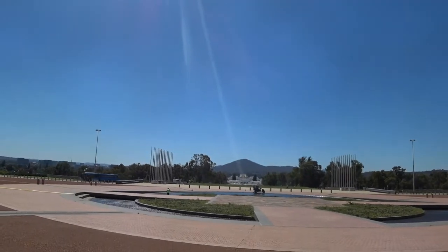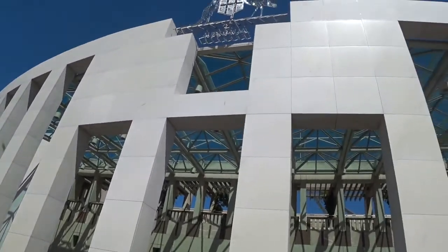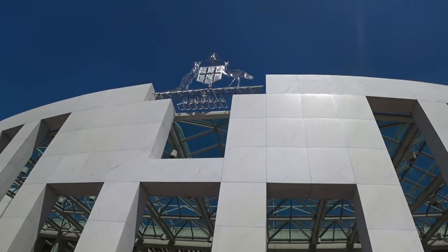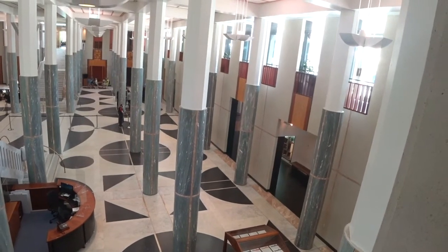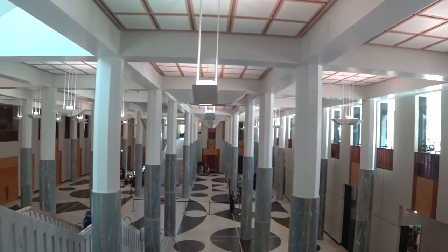The mosaic pattern is Aboriginal. It covers 196 square metres, and it actually stands for the place where all people come and meet together. The marble foyer itself is something unbelievable and features 48 marble columns that evoke the muted pinks and greens of the Australian landscape.